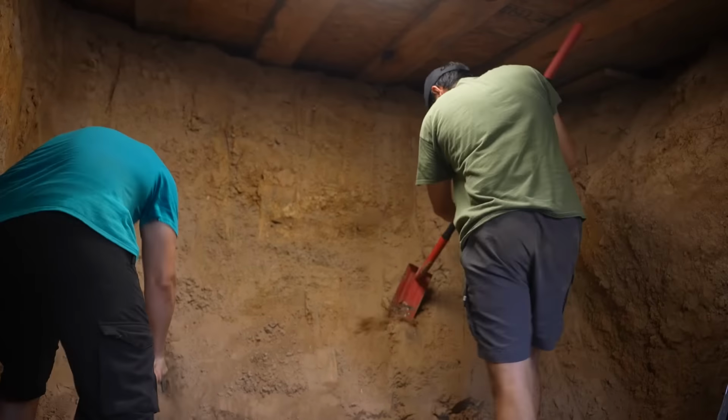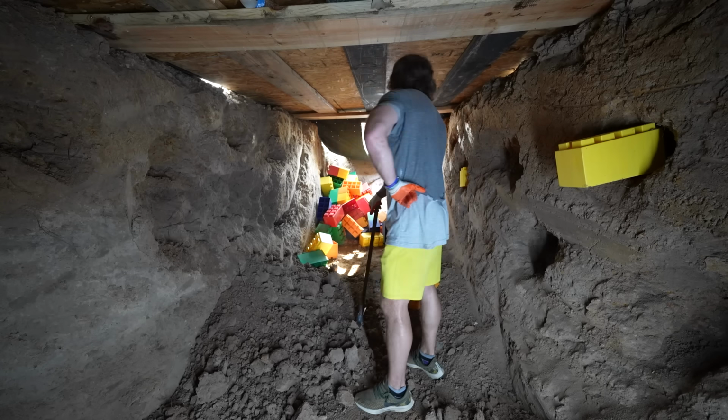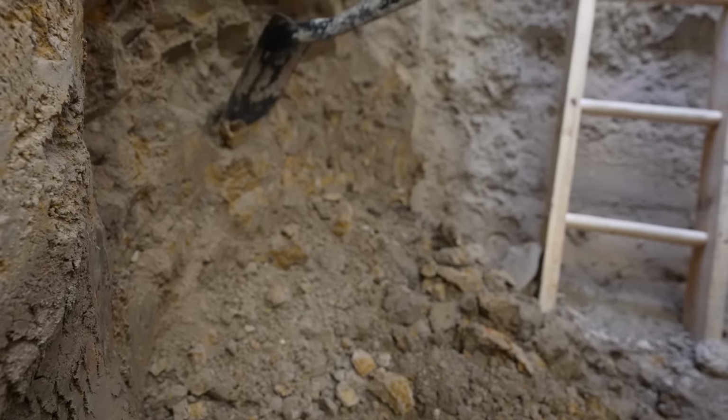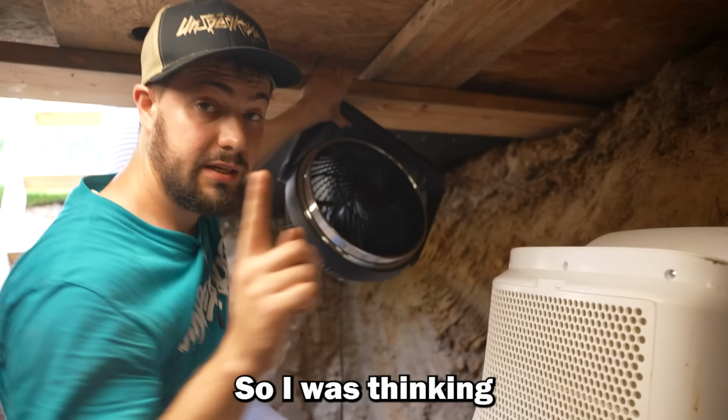We kept digging and I felt like we were making great progress, but little did we know this is a lot more difficult than we thought. Straight rock. I'm digging to China. Cold air comes out right here. So I'll see, I put a fan here.